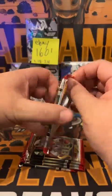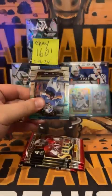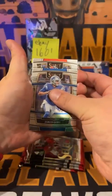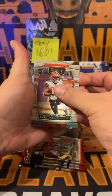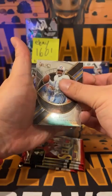Yeah, let's get him for you, buddy. Let's hammer him. Who else can I hit for out there? Let me take care of you. All right, we got a Jared Goff to start this next pack out here. We got a Select Anthony Schwartz for the Browns. What's our die cut looking like here? This ain't it, but it's the Select. It's a Select Warren Moon, which is funny. He played for the Vikes too.